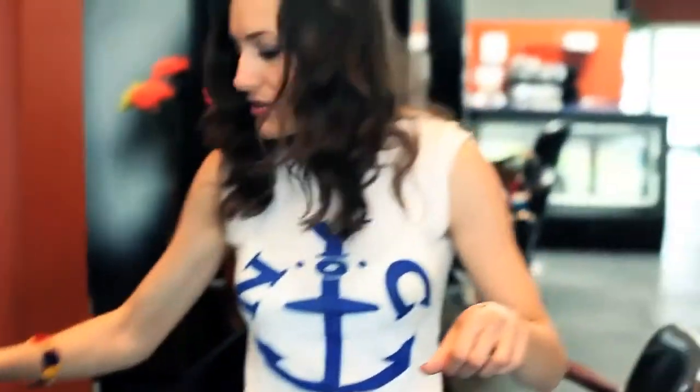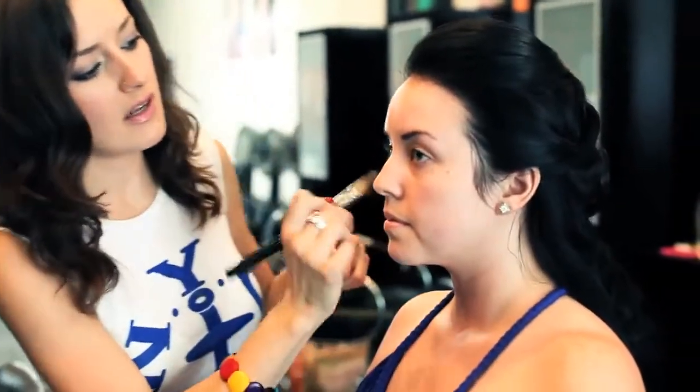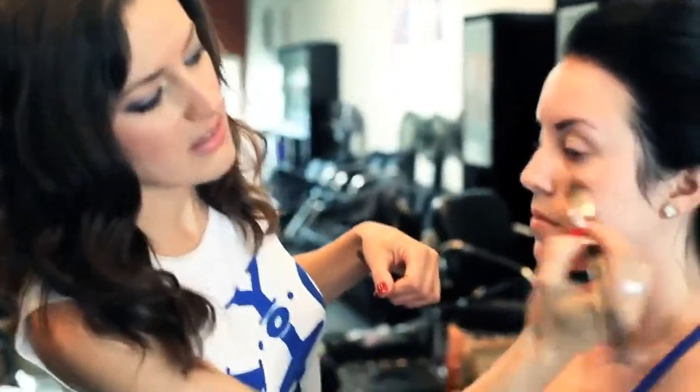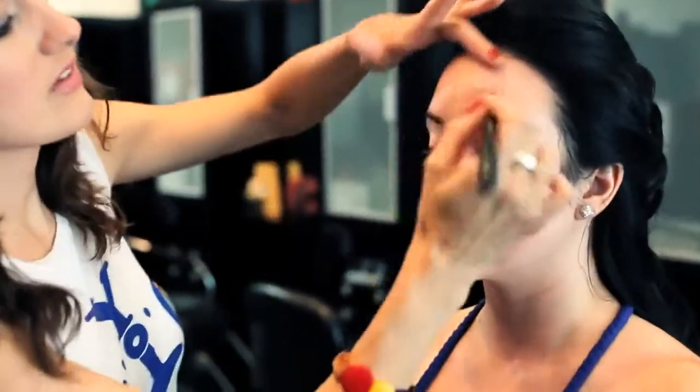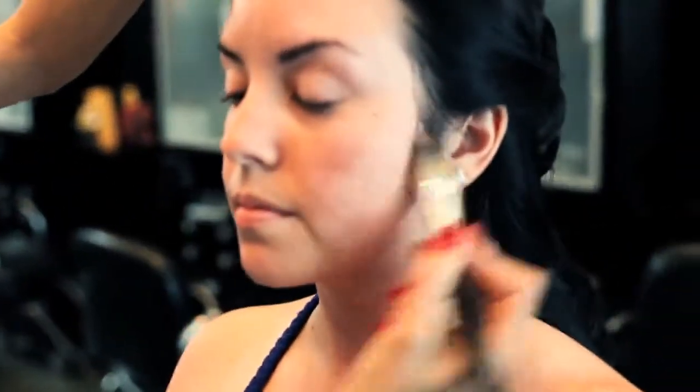The next thing I'm going to do is use a liquid bronzer. Anyone with a little bit of a paler skin tone, or even if you're a little tan and you just want to look sun-kissed, it's a great tool. And I just put it where the sun naturally hits the face. So if she were outside, hanging out, the sun would hit her forehead a little bit, the bridge of her nose, her cheeks, maybe a little bit on her chin. You really want to blend it in.